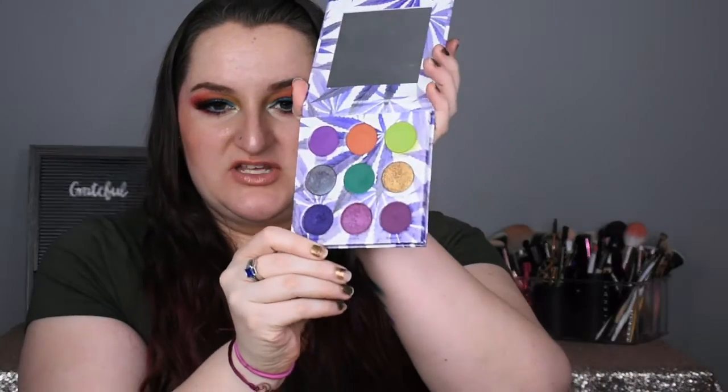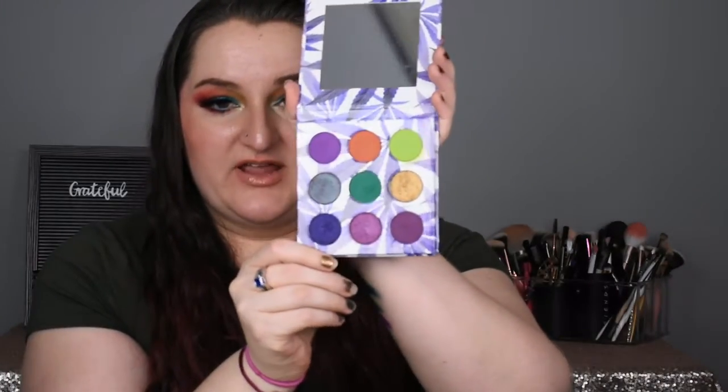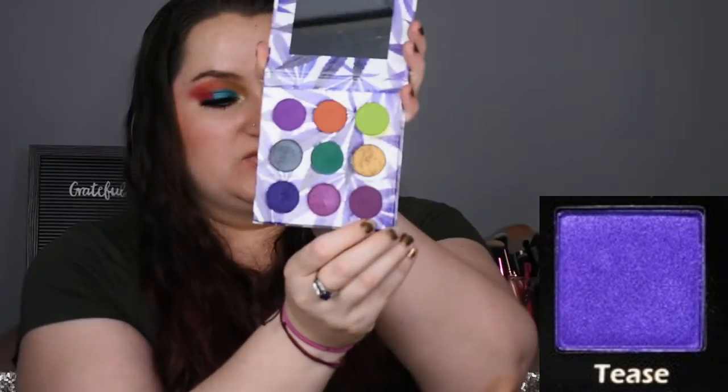Okay, the next shade is from the Ruby May Purple Kush palette. If you've not picked this palette up, it's definitely worth a look if you like purples and are willing to experiment with some of these funky green shades. This is a nice palette. I've been very happy with all the looks that I've done with it. But anyway, the shade Tease I think is adequately duped out with this shade Swisher.